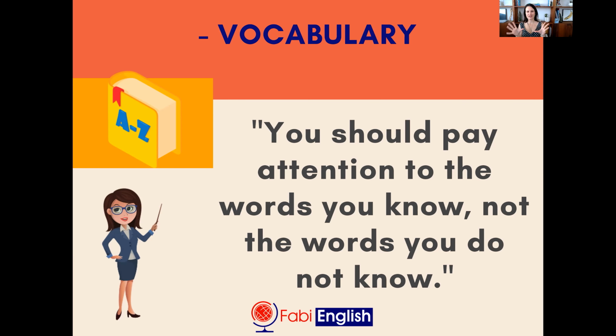Just because the words you don't know are not really gonna help you. The words you know are going to help you. Just imagine you take a text and you keep focusing on the words you don't know. You're not gonna understand much. But if you get a text and skip the words you don't know and focus on what you know, you're likely to understand more. But if you are the type of person who focuses only on the words you don't know, okay?